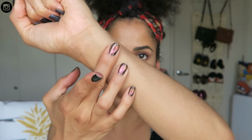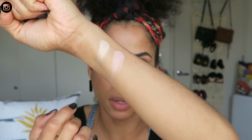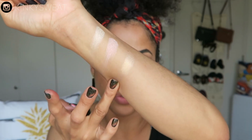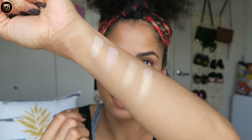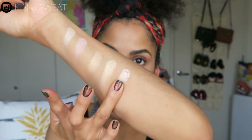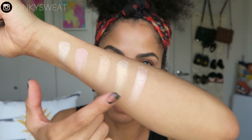The basic. Skinshow Nude from Mothership 1. Skinshow Glow from Mothership 2. Skinshow Fever from Mothership 3. Skinshow Divine Glow from Mothership 5. And here, Skinshow Moon Glow from 6. So you see there are slight variances amongst the Skinshow shades. So she always had like a nude metallic in her big Mothership palettes for your brow arch accent, for your inner corner accent, or just a very simple lid color.